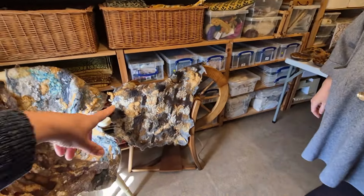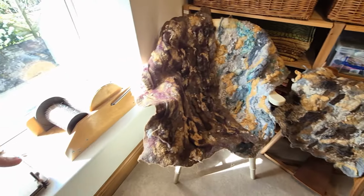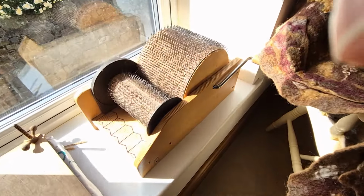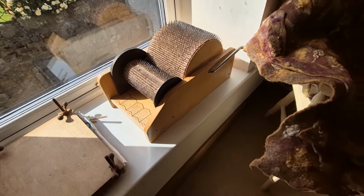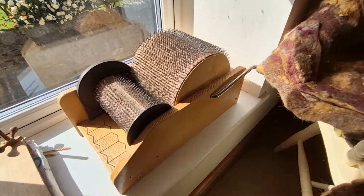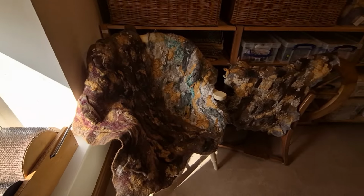Fantastic. Is this your spinning wheel? This is my mum's spinning wheel. I do a lot of drop spindles. Oh, okay. Do you? Yeah, I like drop spindles. Your carder, so that's a very old card. Yeah, it was left to me by a great aunt. Looks sharp. Very sharp. I just can't bear to part with it.